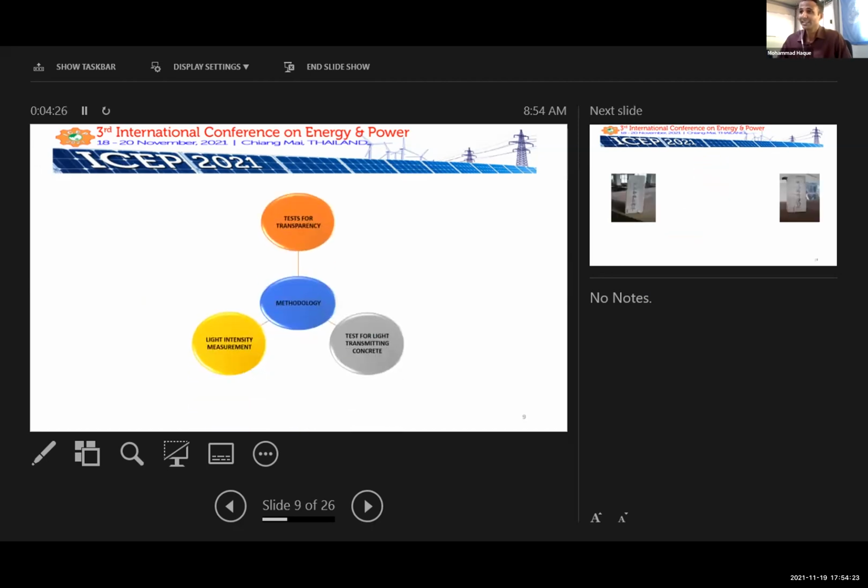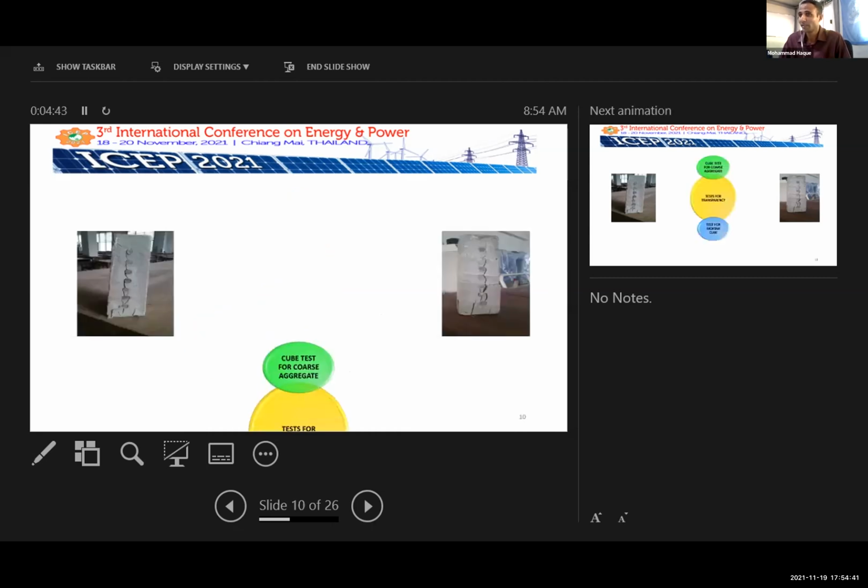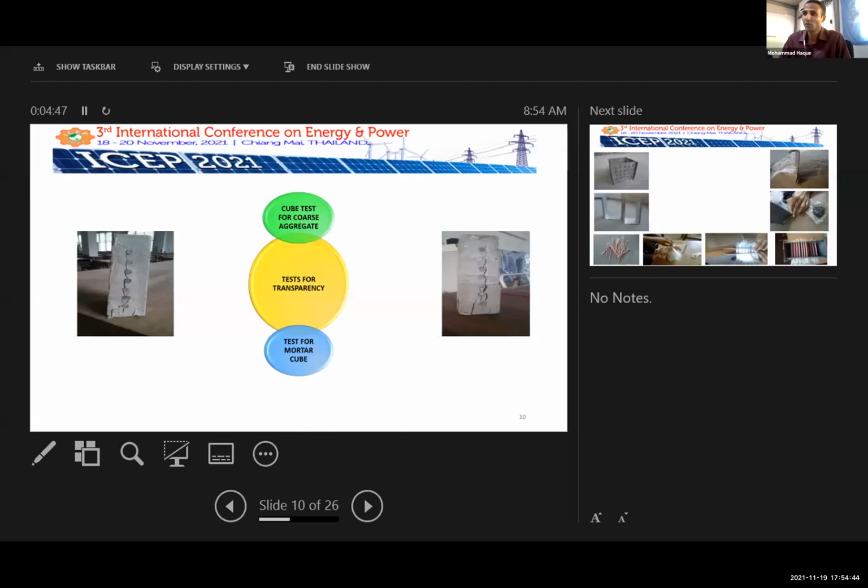First, I'll be talking about the various tests that have been performed. These are the tests for transparency, as well as tests for light transmitting concrete and light intensity measurements. In my subsequent slides, I'll be covering those three parts particularly. So first comes the test for transparency. In this aspect, we use the cube test for coarse aggregate. As you know, it's a basic test. It can be done with cubes of 15 centimeter by 15 centimeter by 15 centimeter. We ensured that this test was done according to the specification mentioned in the specified format. And the test for mortar cube was also taken to get the outcome, ensuring the sustainability of the product.